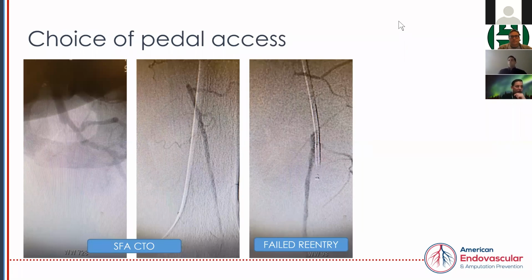So again, we want to focus on these two things in the remaining couple of minutes. These I think are really important. So I'm going to start this case off, and I'm going to ask Dr. Gallo to sort of weigh in.